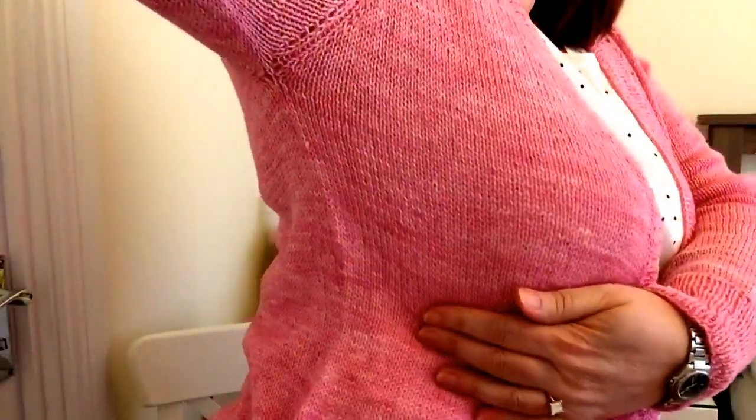Finished objects. As you can see, I'm wearing my Madewell cardigan. Finally finished it. Perhaps that's one of the benefits of a 2-week gap between the podcasts. And I'm absolutely thrilled with it. It's a pattern by Joji Locatelli. It's the Madewell, as I mentioned, and it's a cardigan. I'm going to try and stand up and show you guys a little bit more of it. It's knitted all in one piece, so there's no seaming.